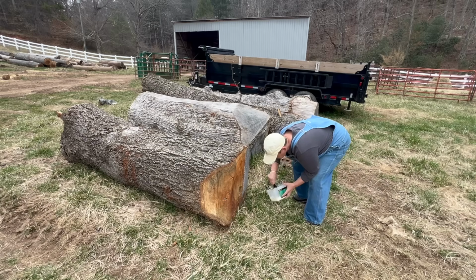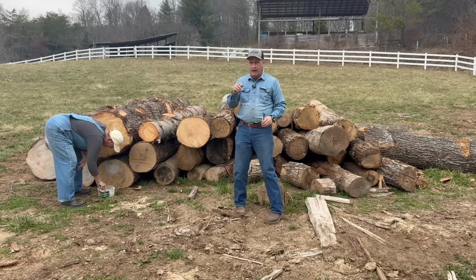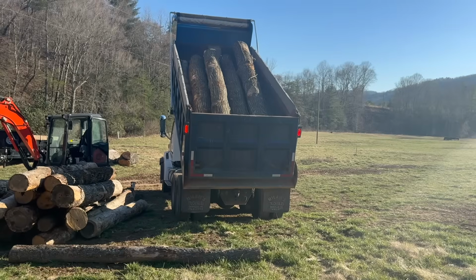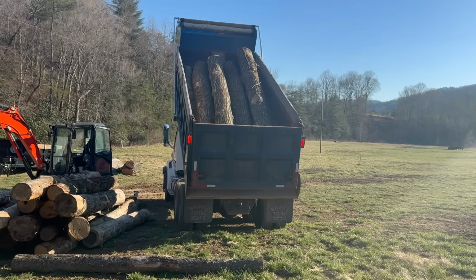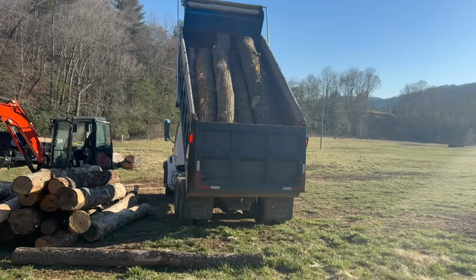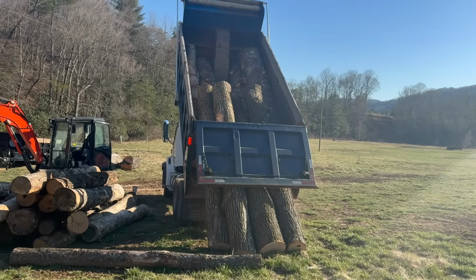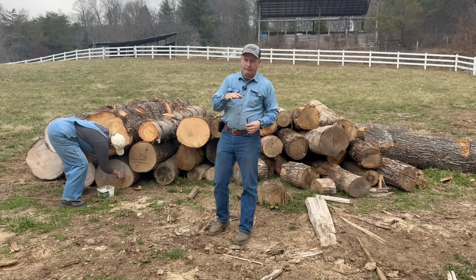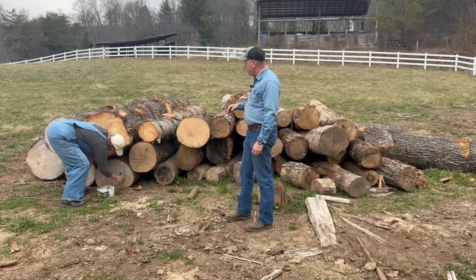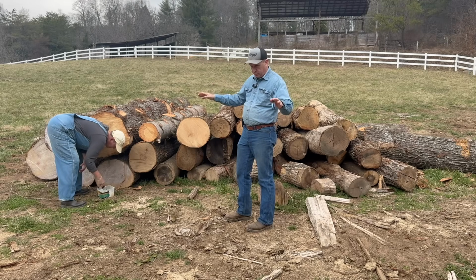So, all right, here's what we're going to work on today. I bought a trailer load or dump truck load of logs about 3 days ago, and this is it, the ones that Saundra's working on. Pine, pine, pine, and then there's some oaks under there, and then there's a couple of oaks laying over here to the side. And I'll post over on Patreon what I paid for these if you're interested in seeing that. So I bought those as saw logs, and they're all straight, I mean, they look good.